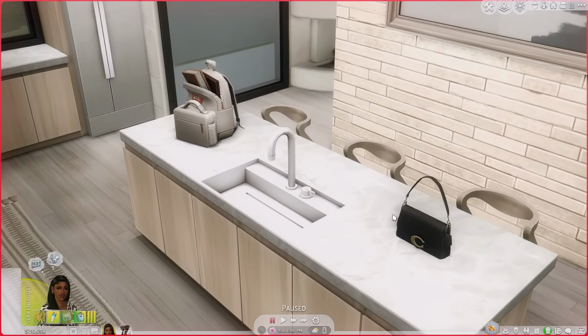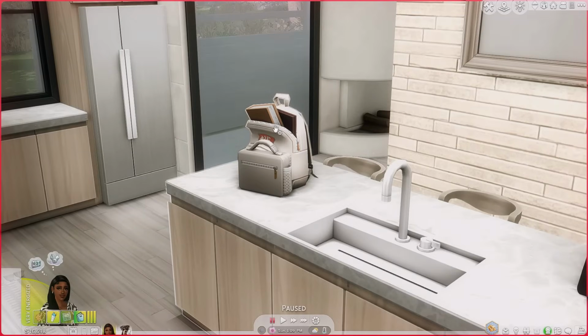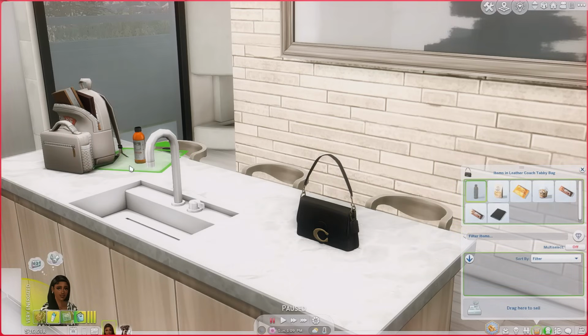The same functionality that we got from this handbag is what I expected when we got the base game update that came with the functional backpack and lunchbox a few months back. So the lunchbox does not have an inventory system at all. You're only able to grab a drink and then have a quick meal. And that's about it. But when it comes to the backpack here, it can't fit nothing, y'all.